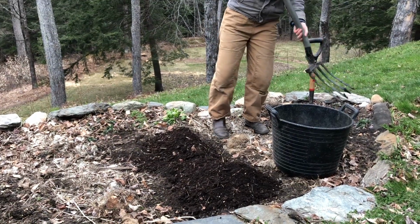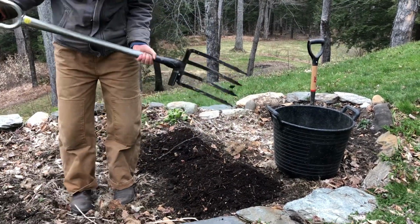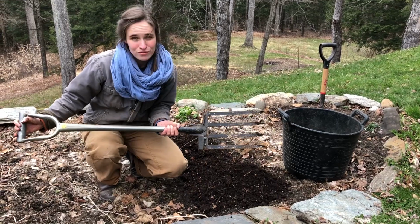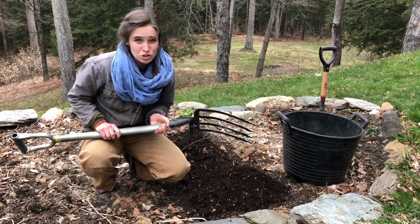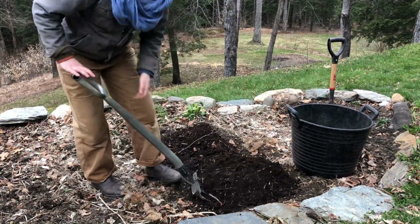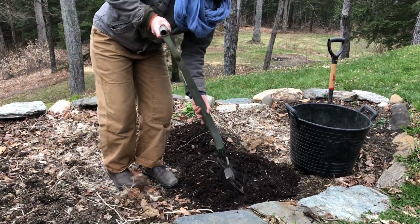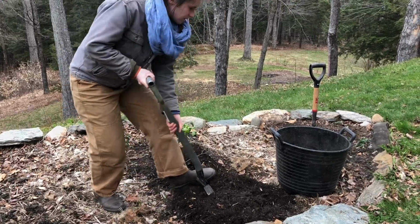I'm also gonna work it in a little bit with this garden fork. Do you see how it kind of looks like a fork that you would eat with? But it's actually a fork for your garden because this would be like a giant's fork. It's so big. I'm just gonna gently mix it in. All of this compost is gonna be food for the plants that I grow.